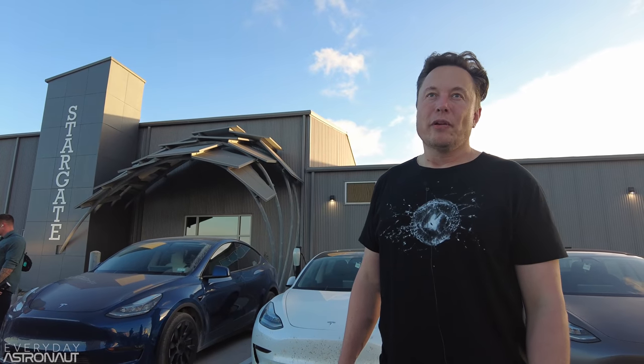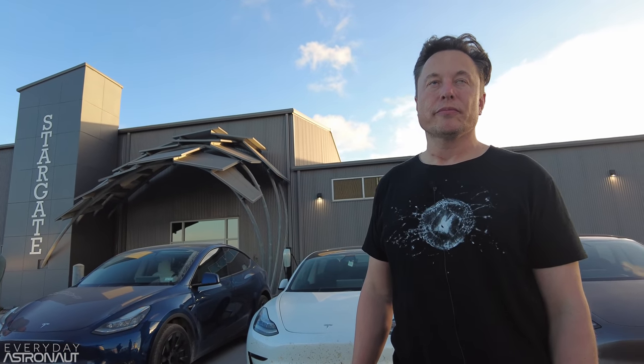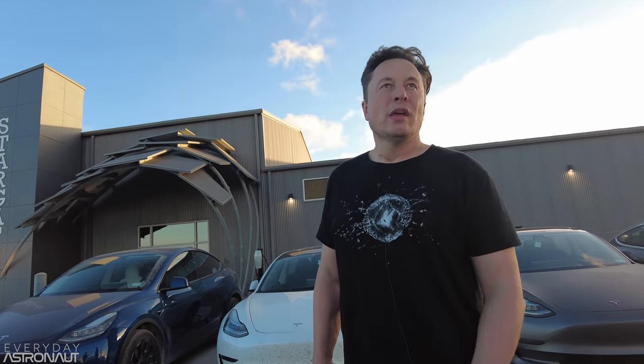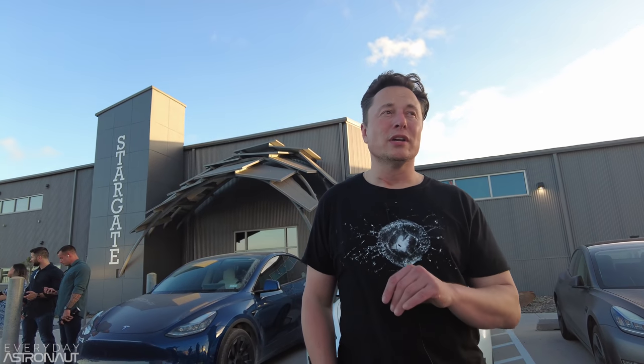Well, it's definitely not as sexy as the end thing. The end product is very sexy, and that's what draws people's attention. But the whole back end of it is what makes it possible. I can't emphasize enough, I'm trying to correct the misperception that design is the hard part. It is not the hard part.